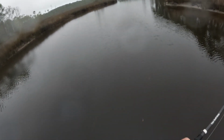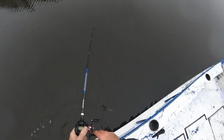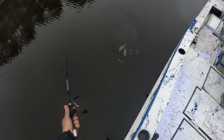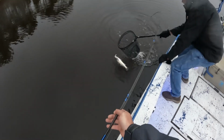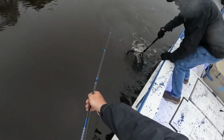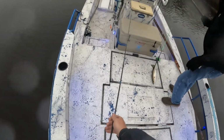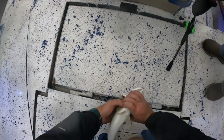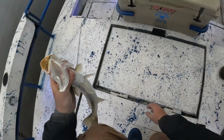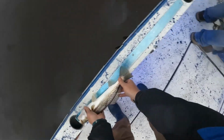There we go. He's staying down. Oh yeah, good trout. Good trout. Well, that's one way to get him in the boat. All right, another trout, another good trout. Oh yeah, another 17 inch fish going in the box, y'all.